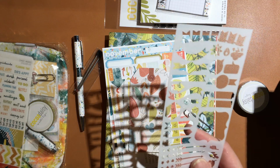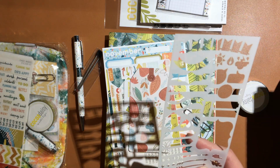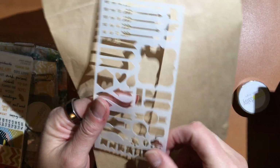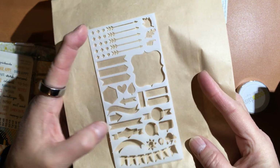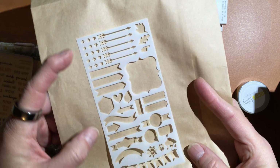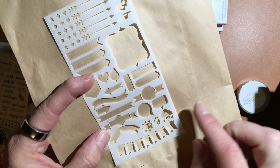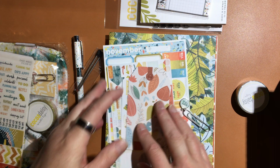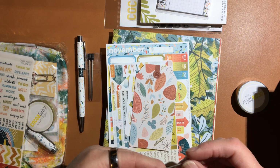What do I have? You can see the stencil, and this is very similar to what the stickers were. But we've got leaves, arrows, hearts, the weekend, oh, weather stickers, or weather stencils. Those are awesome. So yay, I like stencils. They're much easier for me to use than stamps. I have an issue with stamps. They do not like me.